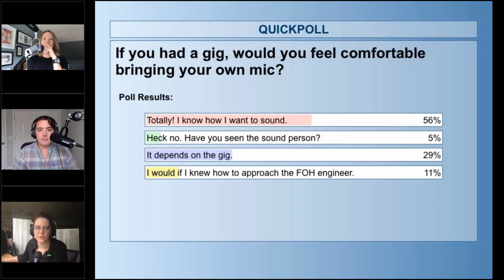Perfect. A third vote is I would if I knew how to approach the front of house engineer, which is a good point and one I'm hoping you two are planning on going into. And then the last one is the heck no. Have you seen the sound person? I mean, I don't know. Sometimes you see the sound person and that definitely makes you want to plug in your own mic. Right. Yeah. True. That's a good point, Cheryl. Or is it that they wouldn't know what to do with it even if I had a fantastic mic? Was that where you were going with that, Laura? I think it was more like the front of house person is really intimidating and scary.